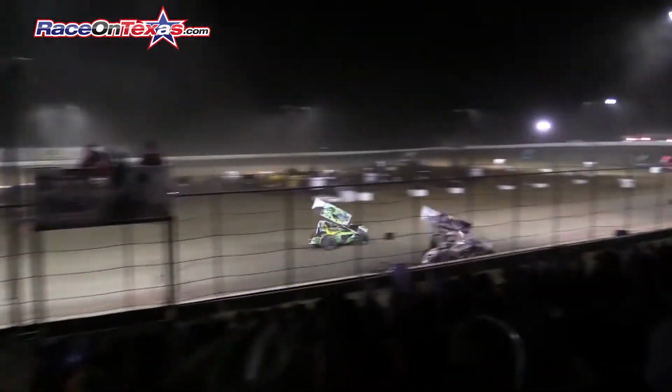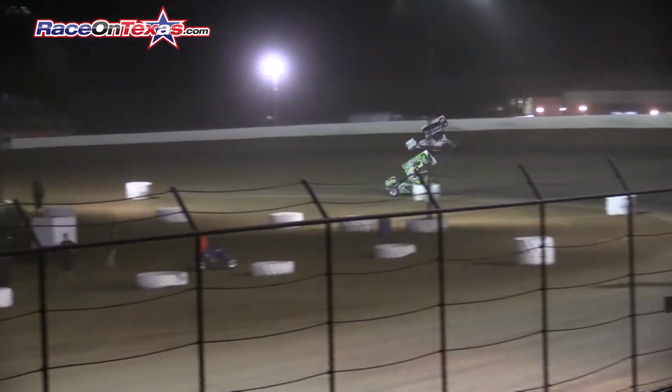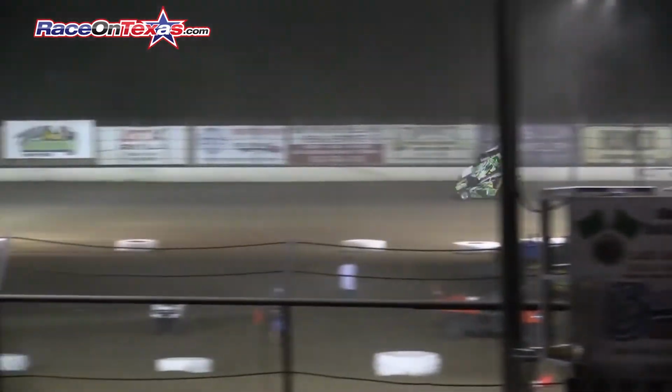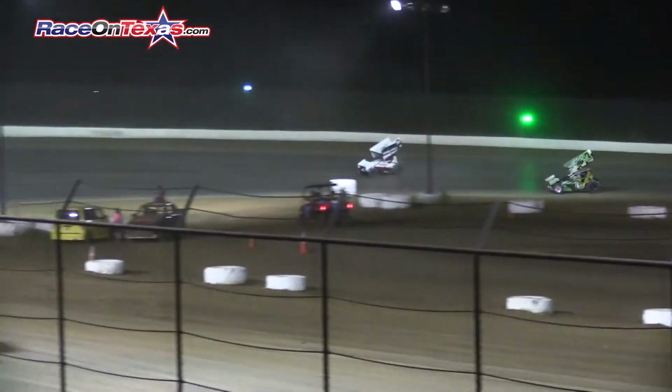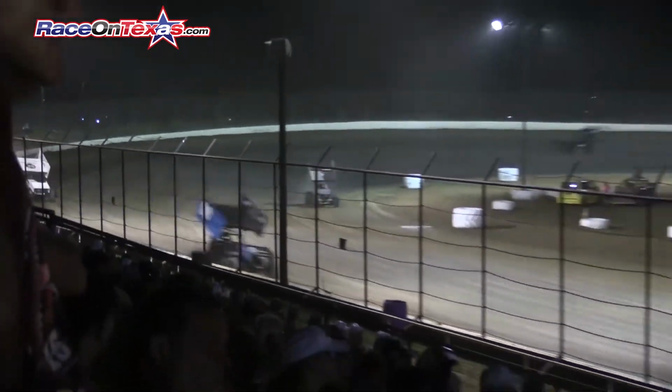Tankersley back down to the bottom, gets another lap on Brandy Haas. 3 laps remaining in your feature. This time we're going to be coming to 2 to go. Tankersley once again top shelf in turns 3 and 4. 2 to go for your leader.